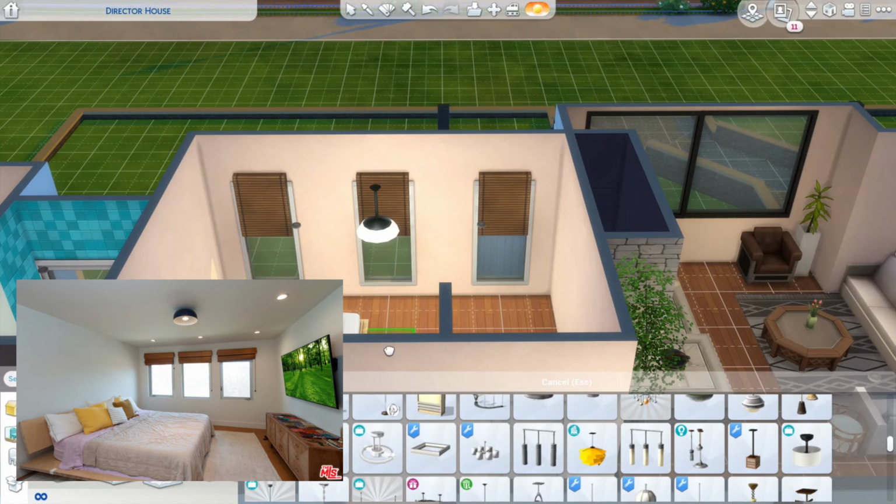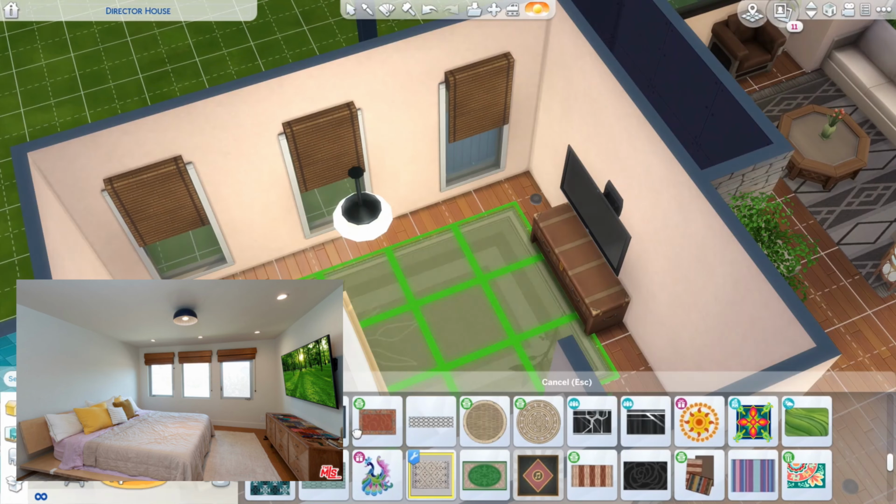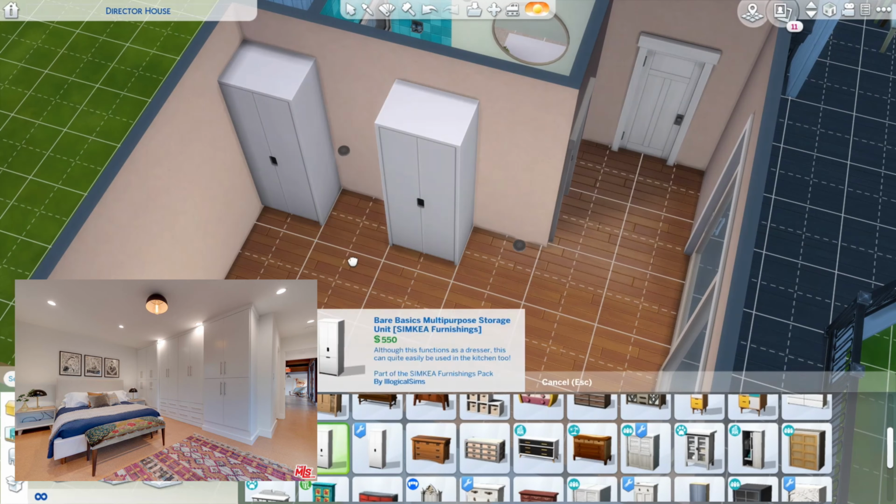The instant success with those blinds in this bit, but not in the kitchen, just completely aggravates me in these two guest bedrooms.